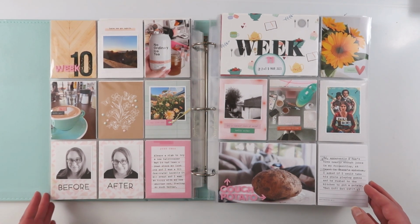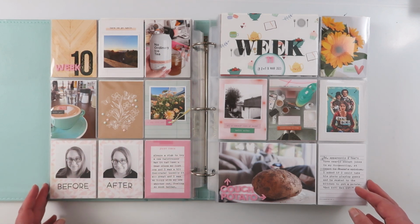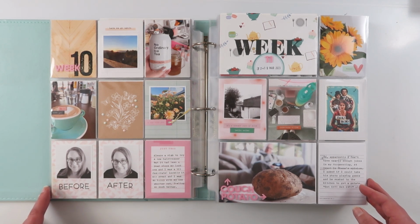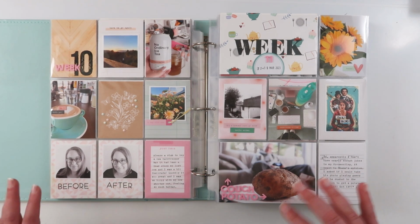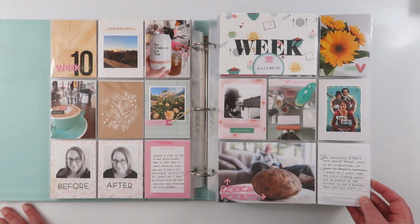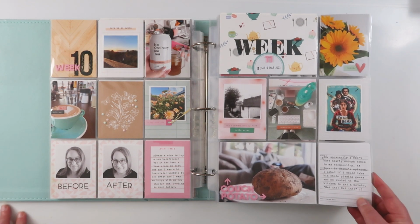There wasn't as much room for filler cards, although I say that, and week 10 has a lovely one here. This was actually a physical kit from Citrus Twist, an older one, I think one of the flea market finding kits. And I really enjoyed keeping things simple, which is something I did again in 2024. It makes it a lot quicker as well.